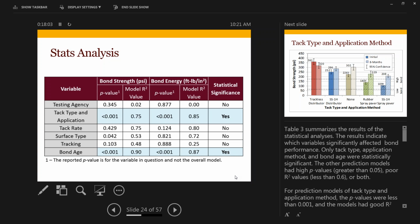Looking at the difference between a milled surface and the new HMA surface, we didn't see any difference in the bond. That being said, we have had other experience at TTI where we did see a difference, where milled sections, as long as they're nice and clean, generally give you a better bond, but you can also have a very dirty milled surface, and then you get a very poor bond. In this case, both sections have good bonds.